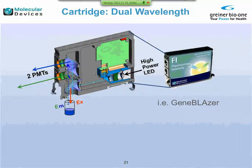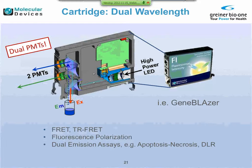The excitation light from the LED goes onto a beam splitter. Part of the light is then reflected onto a photodiode, which is used for signal normalization. And then it goes onto a dichroic mirror, which reflects the light into your well. And then your sample gets excited. The light gets emitted from your sample and then goes back into the cartridge, and you can then detect two wavelengths, with one wavelength going onto the first PMT and the second wavelength going onto the second PMT. With this design, you can easily read FRET experiments, fluorescence polarization, or other dual emission assays, which do require a fast read and reading two wavelengths at the same time.